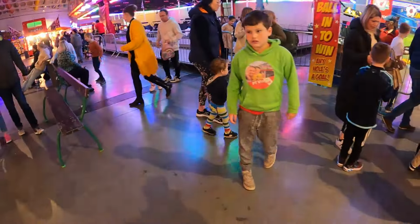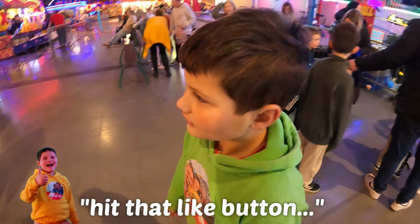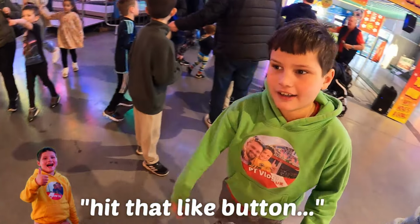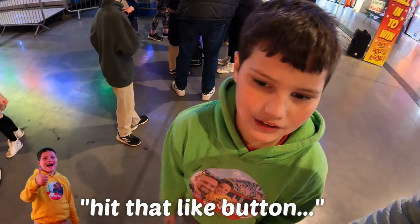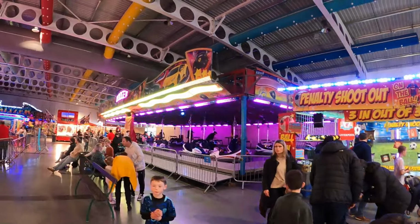Big question is, does Theo like lap bar dodgems? Lap bar dodgems, are you happy with them again? Yeah? Yeah, you're much smaller now, aren't you? So you can handle it better. Right, come on, you're going to do this.